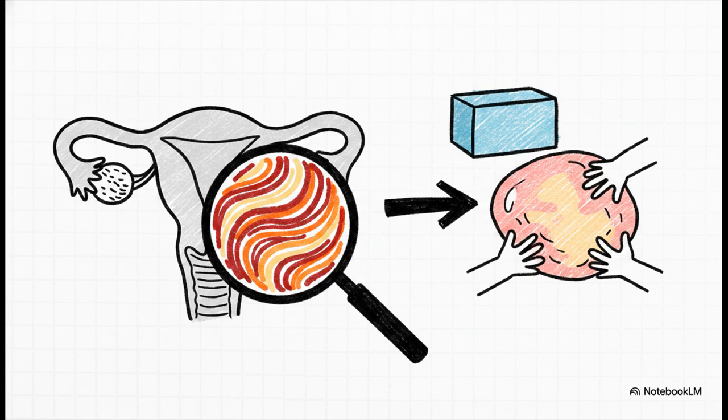Goodell Sign is, at its core, the physical softening of the cervix, and it happens entirely because of increased vascularization. Basically, a massive surge of blood flow completely transforms the cervix from this rigid baseline state into something squishy and gel-like. This isn't just some random symptom, right? It's a highly purposeful adaptation by the body. It's literally redirecting biological resources and blood supply exactly where they're going to be needed most.